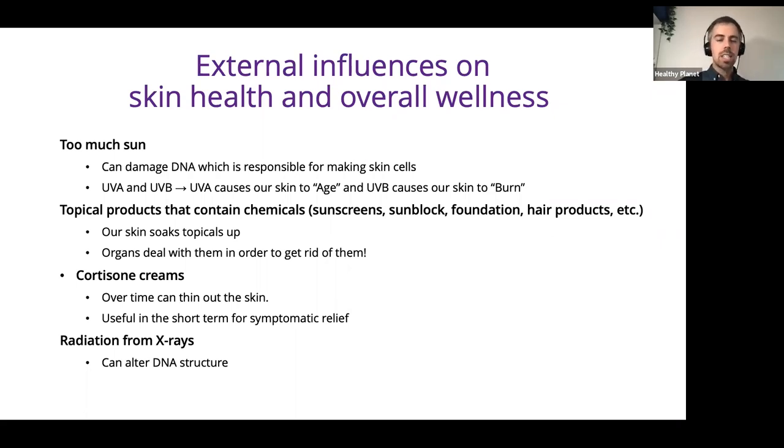Radiation from x-rays. Exposure can change the DNA in the cells, but this depends on the exposure duration and frequency. I just wanted to bring that up shortly because it comes up in my visits.